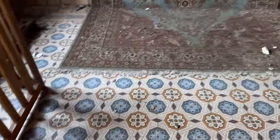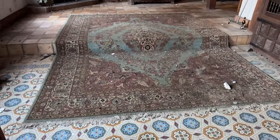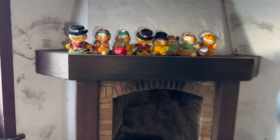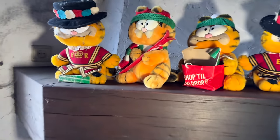Again, a shame it's been left here. Look at the floor. And the rugs as well. Those rugs must be worth an absolute fortune. Really do like these. Really nice. Now, I can't help but notice the Garfields on the top of the fireplace here. They're really cool.